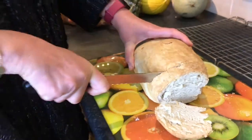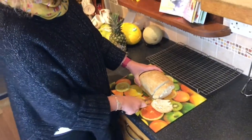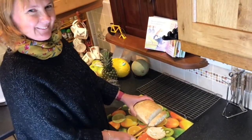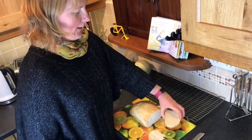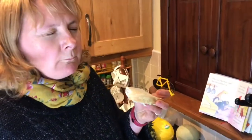And the Little Red Hen ate it all up herself because she had done all the work. Let's see what it tastes like. It's so tasty. Yum.